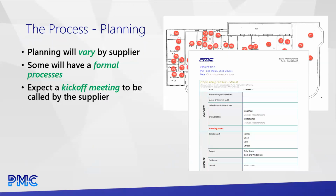In the planning phase, this is really critical. From experience here at PMC, when we don't do a thorough job planning jobs, this is where they go bad a lot. This is an important step. For us here at PMC over the years, through hard-learned lessons, we have a very formal planning process.